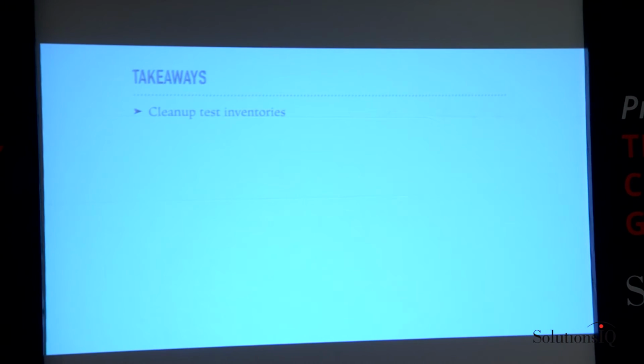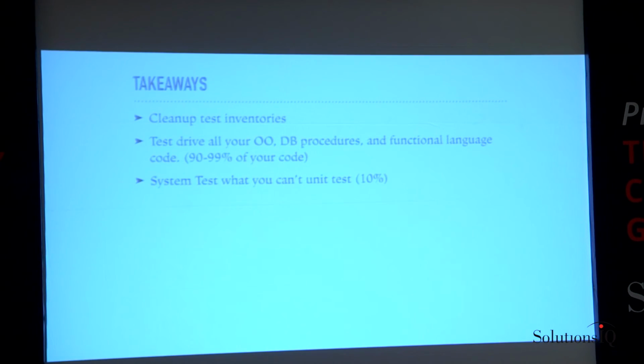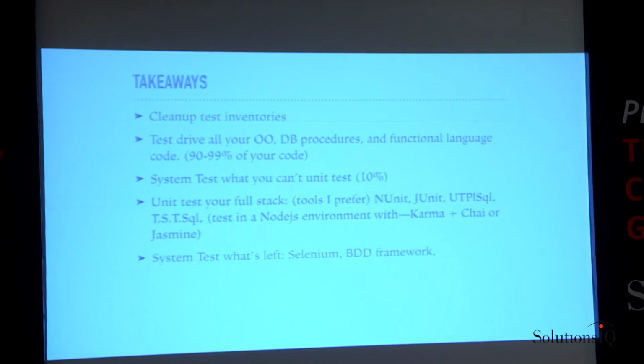Anyways, thank you so much. Here are some takeaways: clear your test inventory, system test what you can't unit test, and unit test your full stack.